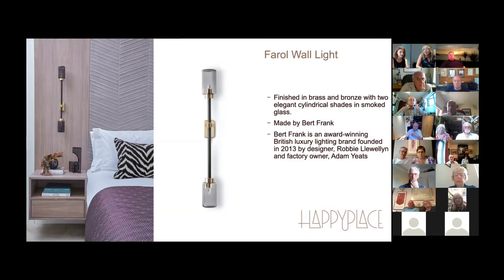This is a second bedroom in this penthouse, so we chose wall lights, and I mentioned we like to mix it up in the master bedroom, which I think we'll see shortly. Yes, we did lovely pendant lights. I'll show you that next. Bedroom 2 had these beautiful wall lights. Burt Frank is a British lighting designer and manufacturer. They make them in the UK, and they are almost vintage inspired designs.